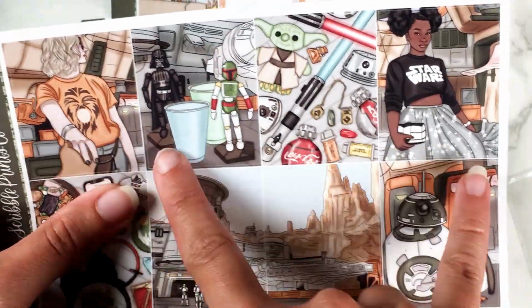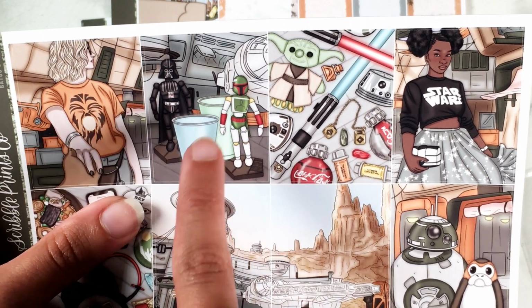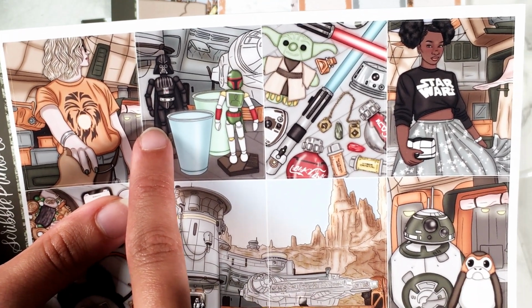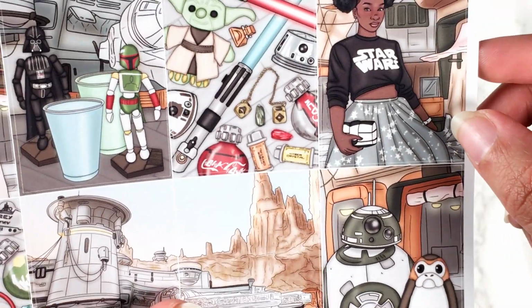We have our two fashion girls right here, and some figurines. That is a Mandalorian, and that is Darth Vader. Right. And then there's Yoda. I don't think that's Baby Yoda. I think it's just normal Yoda, but it's still fun. And then we have some lightsabers.